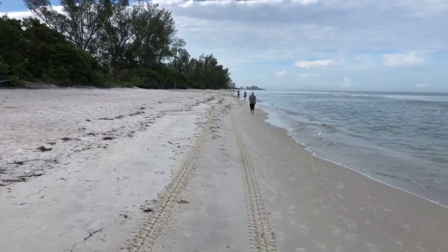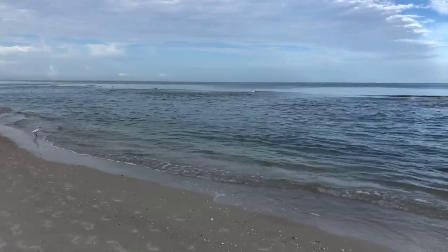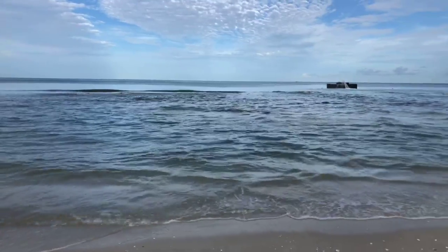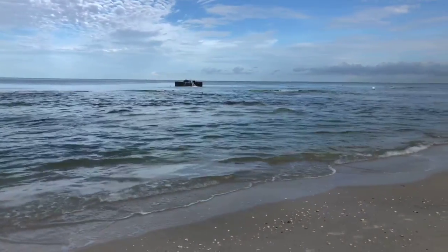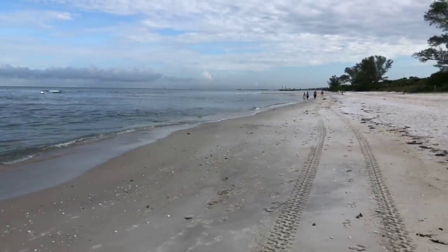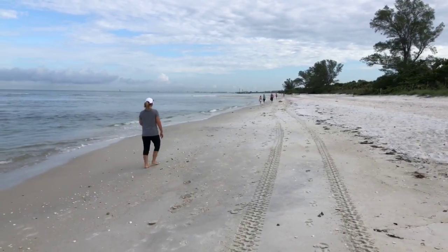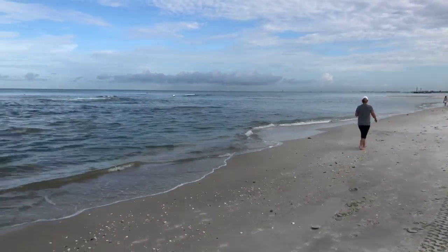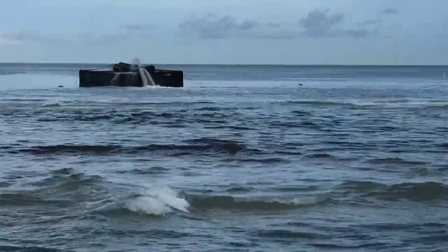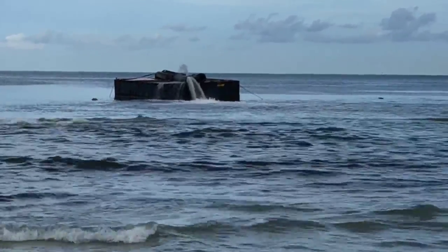Let me give you a look around here. Look out into the Gulf. Back up the beach, looking north here. There's that barge out in the water that's pumping the sand out. Remember earlier up at Wiggins Pass, we saw the dredging barge. Well, here's where it's being deposited, all the way down here at Area 4 Beach, just offshore. You can see it spewing out there.